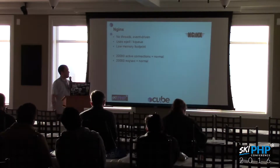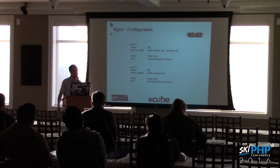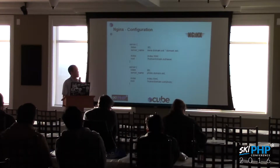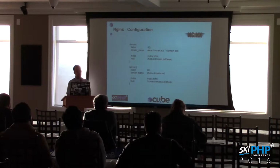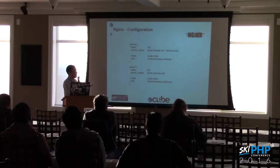So if we look at the configuration, if you compare it to Apache, it's very similar really. In Apache you have virtual host, here we call it server. You can say server_name, which in Apache is ServerName without the underscore. And then index is very similar. Root would be DocumentRoot in Apache. So configuration-wise, it looks pretty much the same.